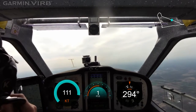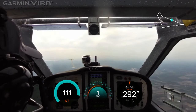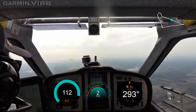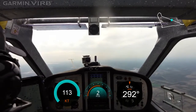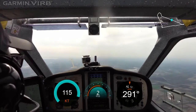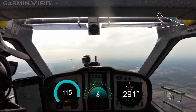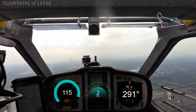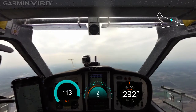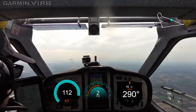Madison approach, 747 Juliet Delta. 747 Juliet Delta, Madison approach, say type aircraft and request. Light Sport Flight Design, request full stop taxi back landing, 747 Juliet Delta. 7 Juliet Delta, roger, expect runway 21. Expect runway 21, 7 Juliet Delta. Advise when you have information Golf at Madison.